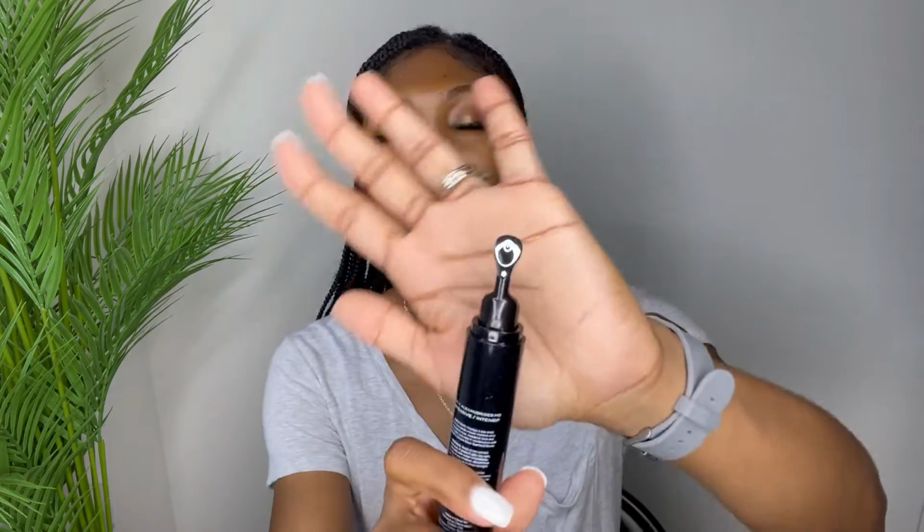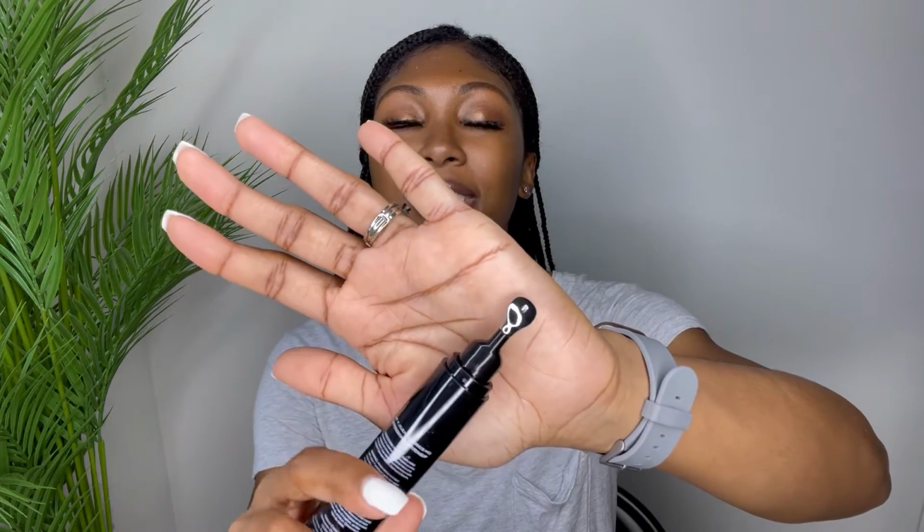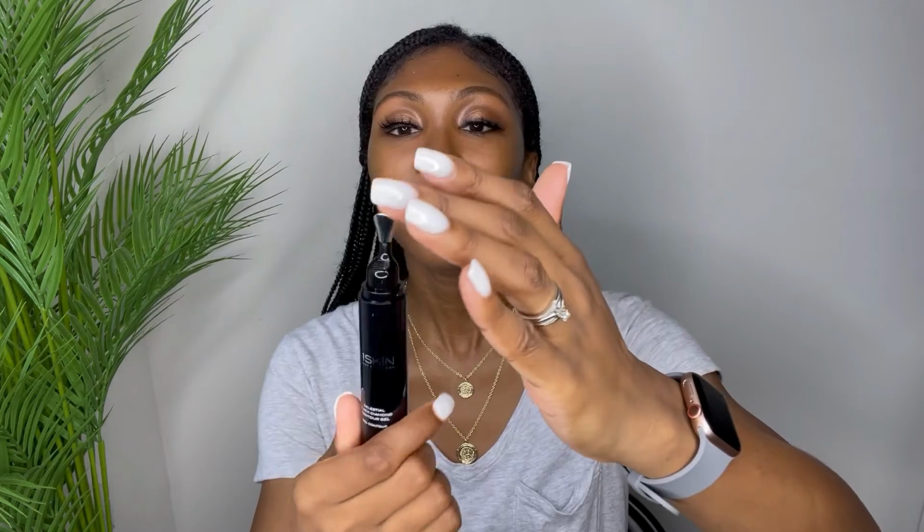Ooh, it just looks so sleek when it's in like an all black packaging, you know? But yeah, so this is it. And of course, I like applicator tips like this. So this is what it looks like. Wow. Okay, so yeah, I definitely have to use that and let you guys know what I think about it.